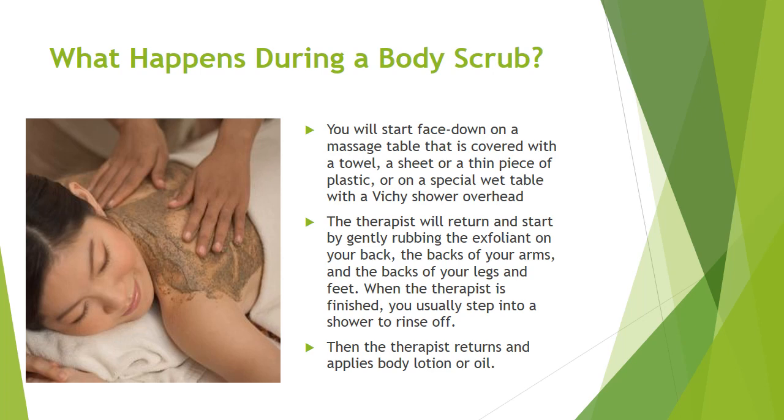The therapist will return and start by gently rubbing the exfoliant on your back, the back of your arms, and the back of your legs and feet. You may be draped with a towel so only the part he or she is working on is exposed. Then you turn over and the therapist does the other side. When the therapist is finished, you usually step into a shower to rinse off. You want to be sure to rinse thoroughly so that you don't take little granules back to the table.